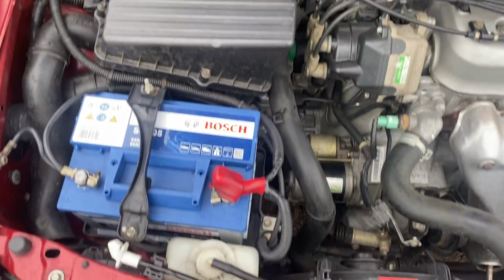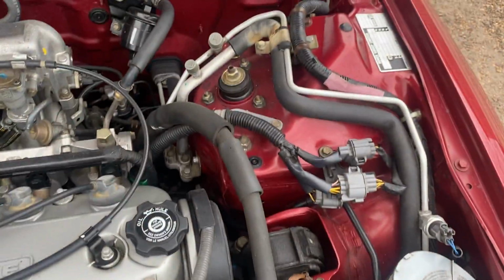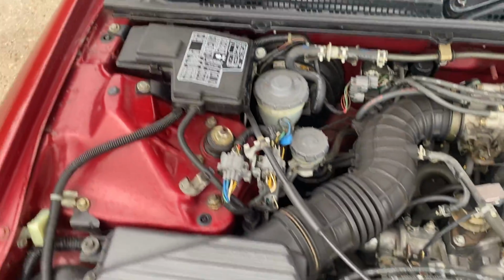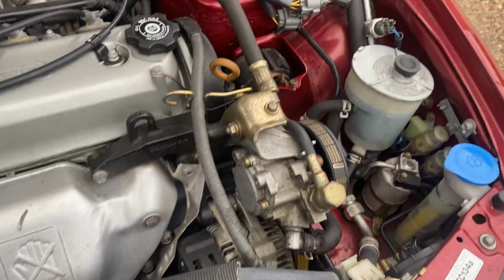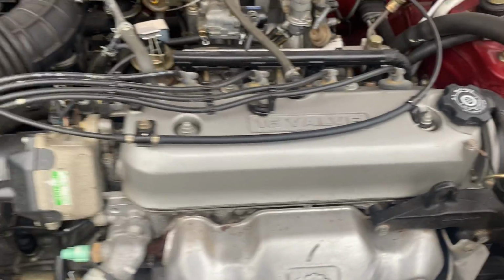It's super clean in here, and again with some minor detailing. I mean, you could, if you wanted to, rub a bit of silicone spray here and there on some of these hoses and rubbers, and it would probably look brand new under here. It's nice to see that we've got a quality Bosch battery here. The car starts and drives very well. There's the air conditioning pumps out there. Nice engine to work on actually.